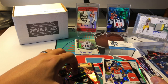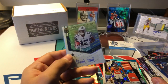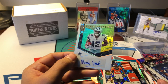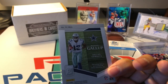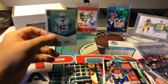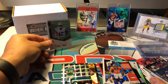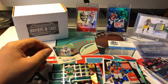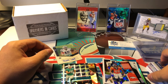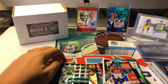So, we ended up with only one hit out of there, but it's a nice one, Michael Gallup. I think he'll be a pretty good receiver for the Cowboys, if Dak can get him the ball. If Dak can get anybody the ball, for that matter. All right. Nice Brothers and Cards box. I got my subscription going, so I'm ready for that Spectra next month. They've got some cool stuff coming. I really like their hype videos that they're doing now. They're pretty cool. So if you haven't already got a box from them, go ahead and get one.